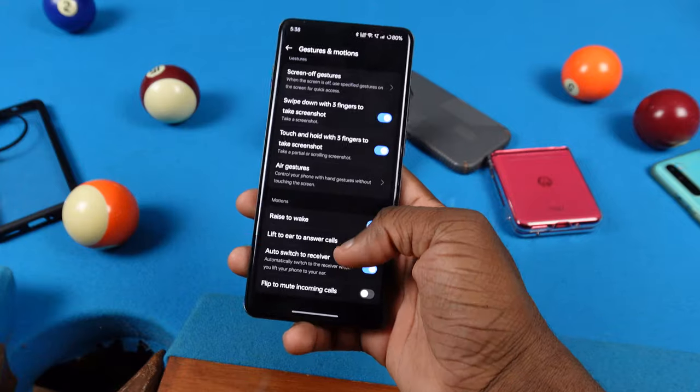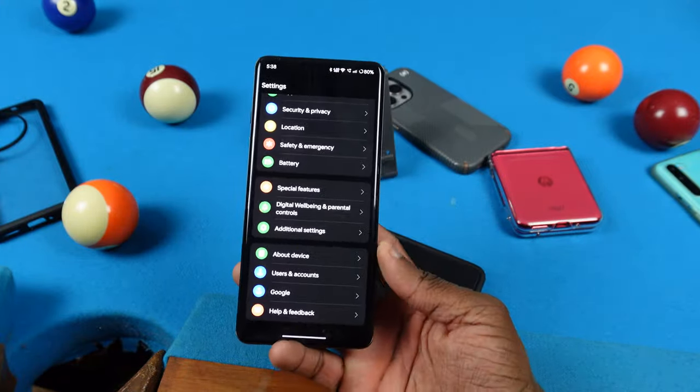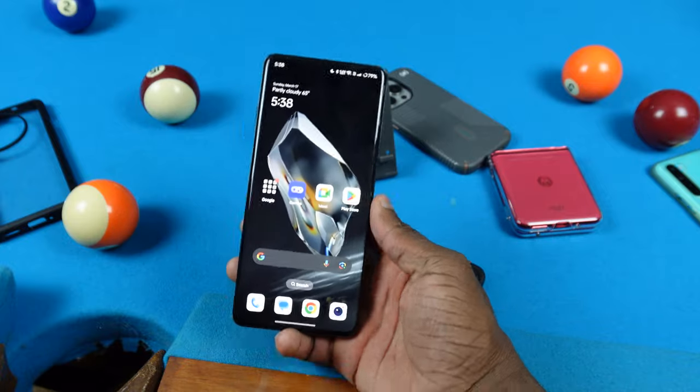You got air gestures. You just got so much stuff over here buried in the settings. Like, it's not overcomplicated. You just got to bury in the settings to look for all this stuff. So really, it's simple when you want it to be and complex when you want it to. So that's exactly how I like it.